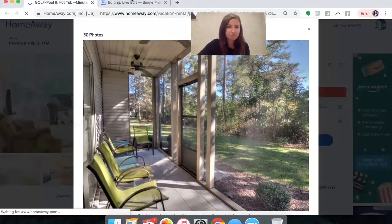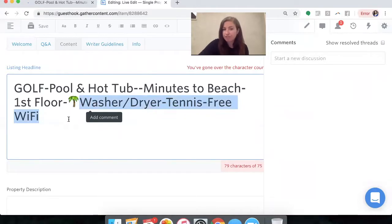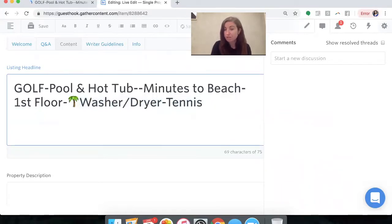So it's private. Whereas some of the things in the headline right now, I would argue, are maybe not as unique as the screen porch. I think people are assuming free Wi-Fi. I think most people assume that places have that now. If you don't have it, I highly recommend getting it. But I really don't know that that has a place in the headline. Of course, you want to keep it in your listing, let people know you have free Wi-Fi. That's important to a lot of people, but it might not be headline worthy. You only have so much real estate.